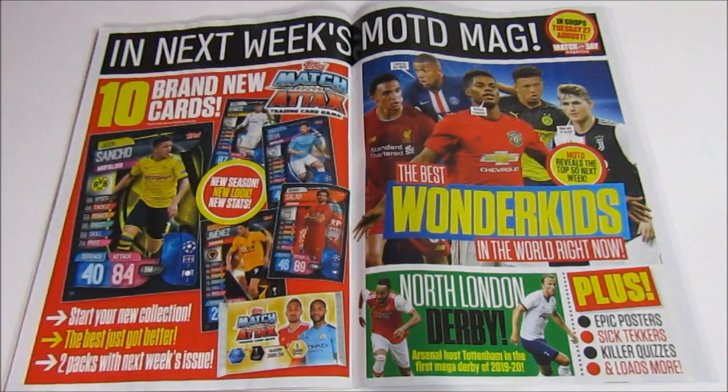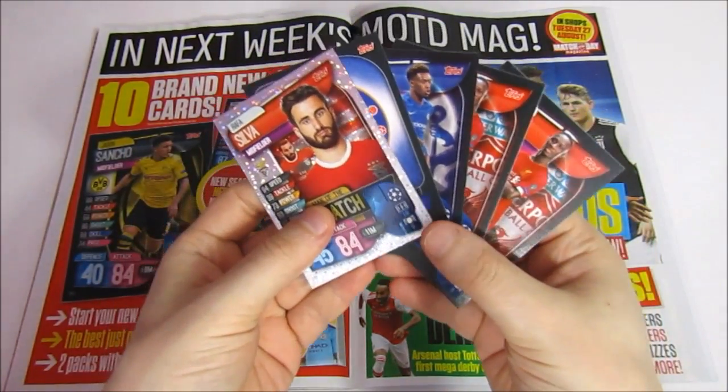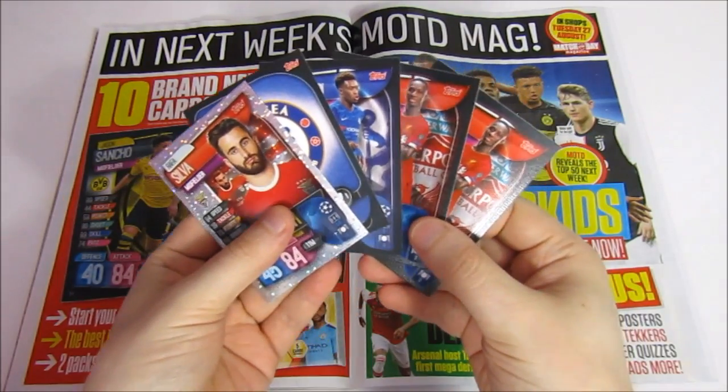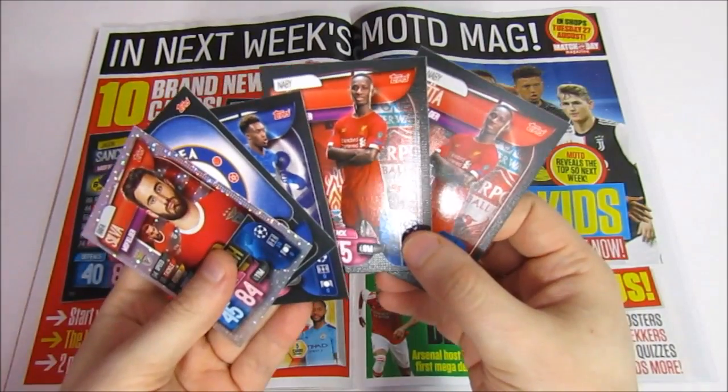Here's the pack. I'll take a look quickly again at the cards. Yeah, and if you did pick up this week's magazine, let us know in the comments, which cards did you get? Did you get anything really awesome? Really cool to hear from you. We got two of the same. Yeah, let us know if that's normal too. I'm not sure about that.